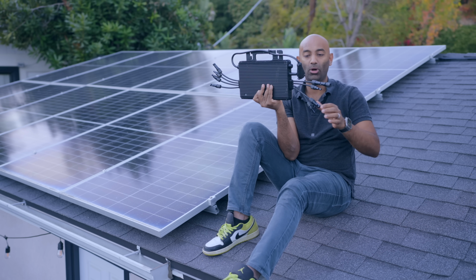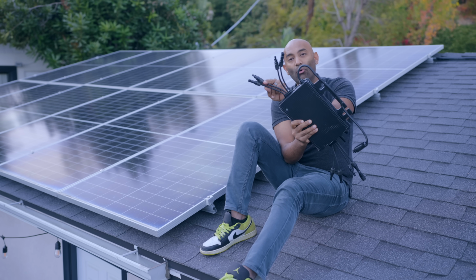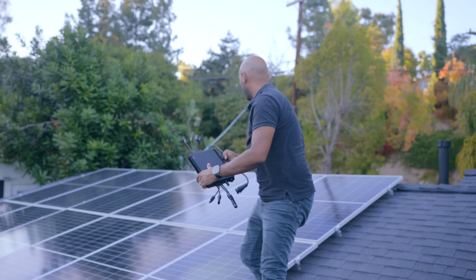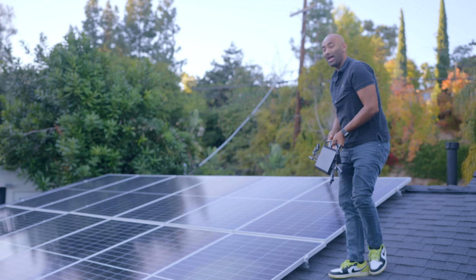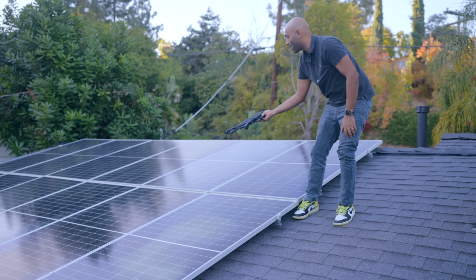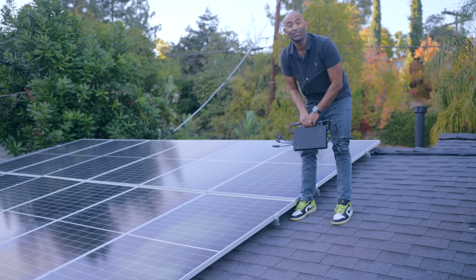For example, this one that I've been holding this whole time, if you notice, has a lot of DC4 connectors on it. In fact, it has 1, 2, 3, and 4. And that's because this microinverter can actually do the inverting for 4 panels. So now I don't need 4 microinverters. I could do all 4 panels with just one of these. And that's actually what I have.